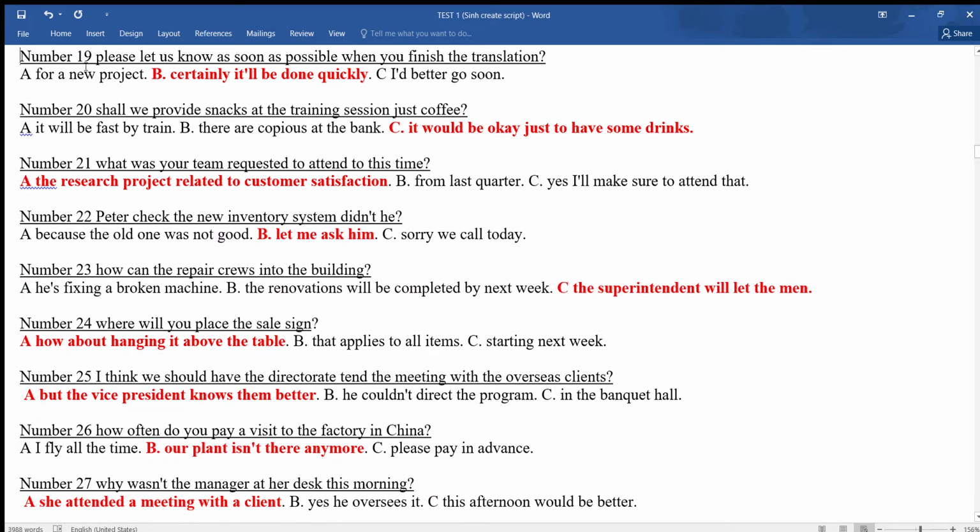Number 19. Please let us know as soon as possible when you finish the translation. A. For a new project. B. Certainly, it'll be done quickly. C. I'd better go soon.